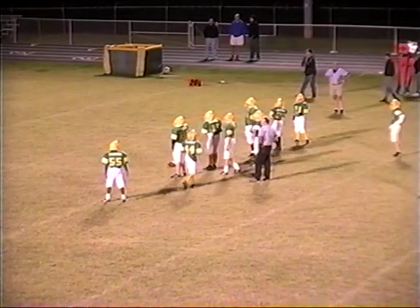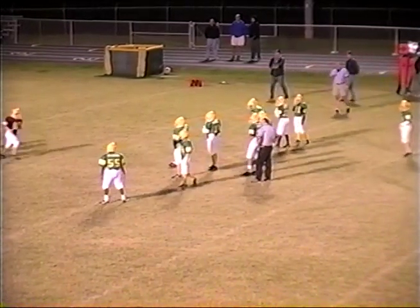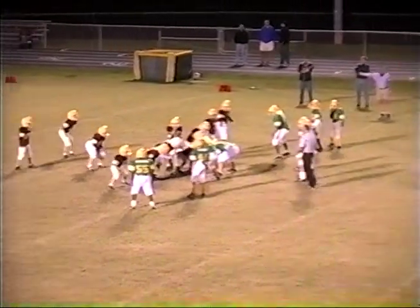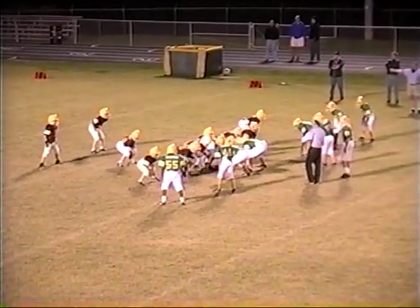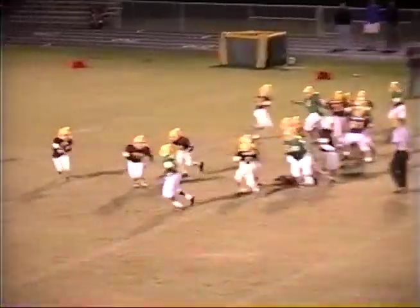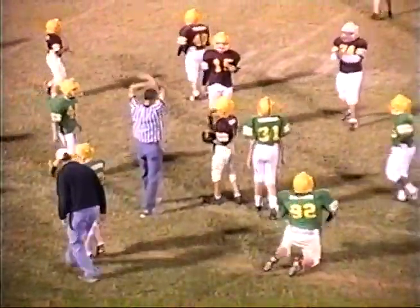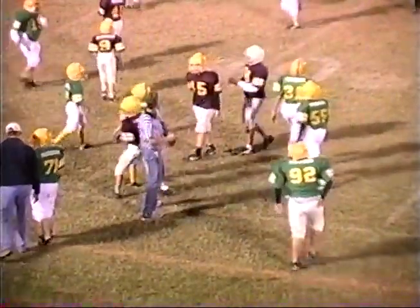7-0 lead for the Packers. They scored early. Now the Redskins trying to answer. 3 men in the backfield, no wideouts. Quarterback Alan Myers pitches out to Parker Cash. Sweep around the right side, has some room. He's up across the 35, up across the 40, and he'll be knocked out of bounds around the 41-yard line. Yeah, that's the first down.